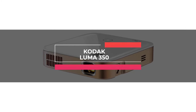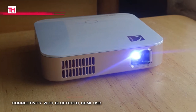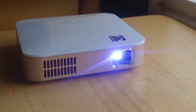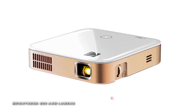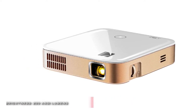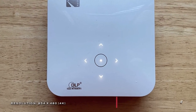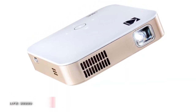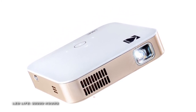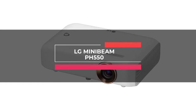Moving forward, we have the Kodak Luma 350. The Kodak Luma 350 portable smart projector is the flagship of its Luma line of palm top projectors. It is brighter than the Kodak Luma 150 unit, but what really sets it apart from the Luma 150 and the Luma 75 is its integration of the Android 6 operating system, letting you install and run Android apps. It projects a reasonably large usable image for its brightness, is sufficient for casual movie viewing, and does well at projecting photos. It has a typical form factor for a palm top projector, square with rounded corners when viewed from above. On the top of the projector are Kodak and DLP logos, and toward the back is a small silver circle. Up next is the LG Minibeam PH550.